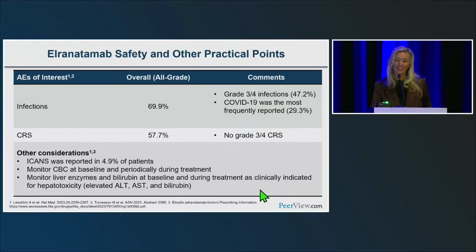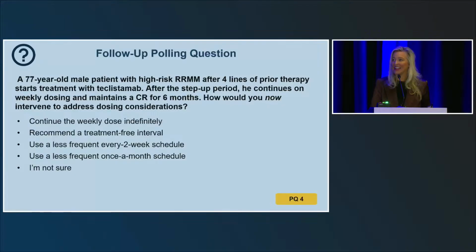Does this slide look similar to the other one? Because they are very similar. I feel like when we talk about the overall incidence of these grades, you can say, well, maybe it's a little less likely to cause CRS and infections, but at the end of the day, we just really don't know. I think the take-home point, if you're thinking CAR T, you're thinking BCMA, infection, CRS, and ICANS. ICANS, though, is a lot less common in bispecifics than it is for CAR T.